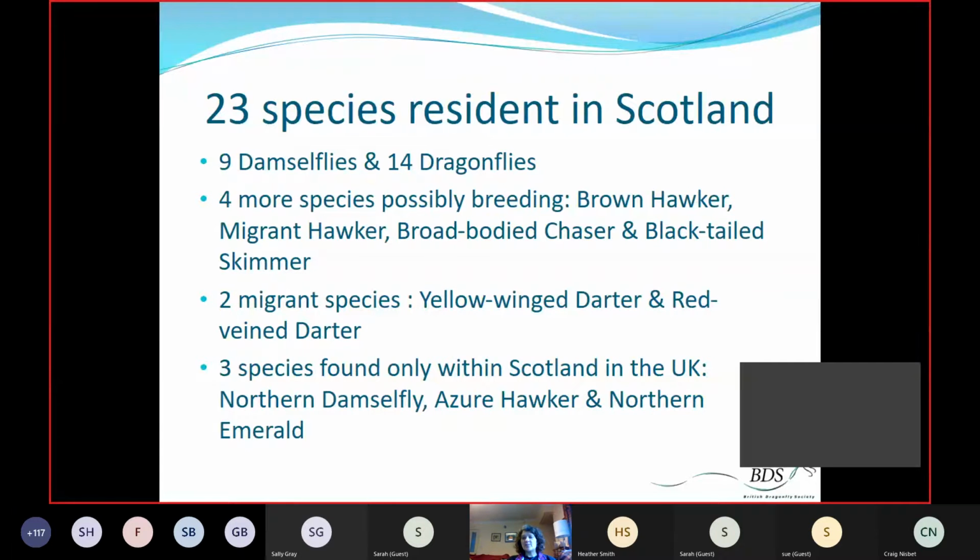And we've got 4 more species probably breeding: brown hawker, and in actual fact, we got quite a lot of information about brown hawkers in a location near Hamilton this year, so we'll be looking for evidence of breeding to add them to the list. Migrant hawker, broad-bodied chaser, and black-tailed skimmer. 2 regular migrant species, yellow-winged darter and red-veined darter. And we've got 3 quite special species that are found only within Scotland and the UK: the northern damselfly, the azure hawker, and the northern emerald dragonflies.